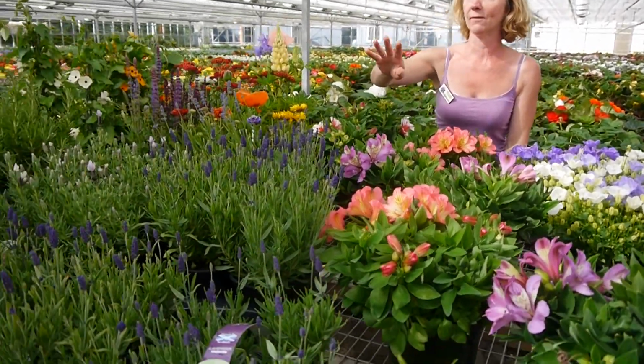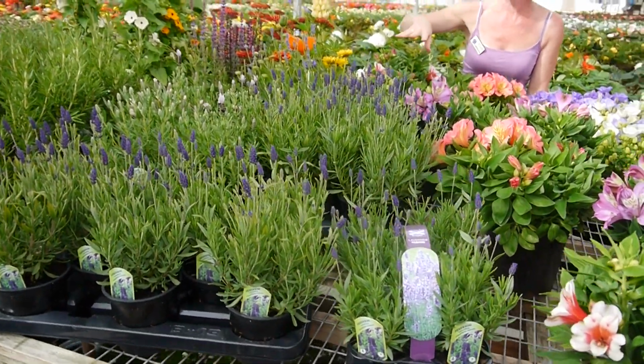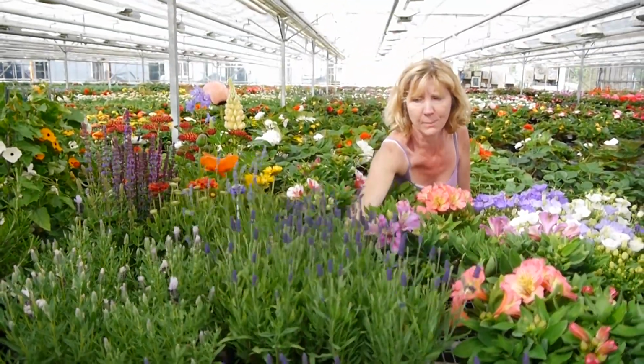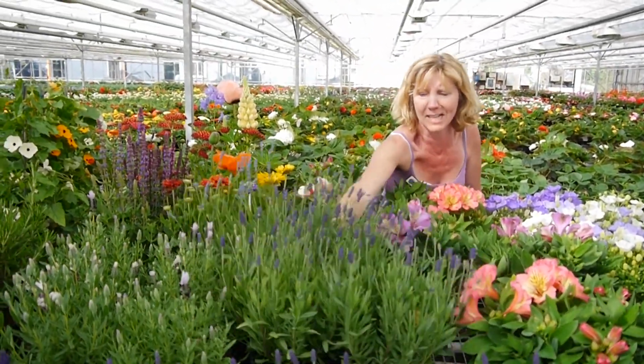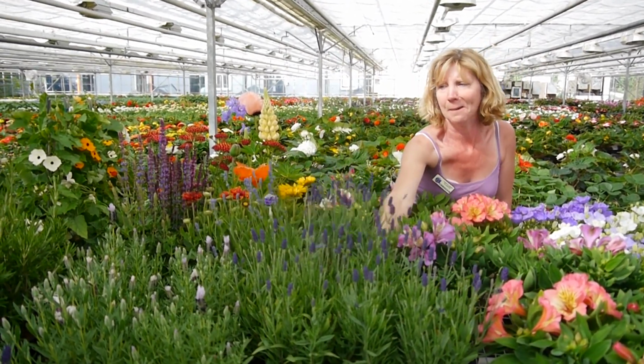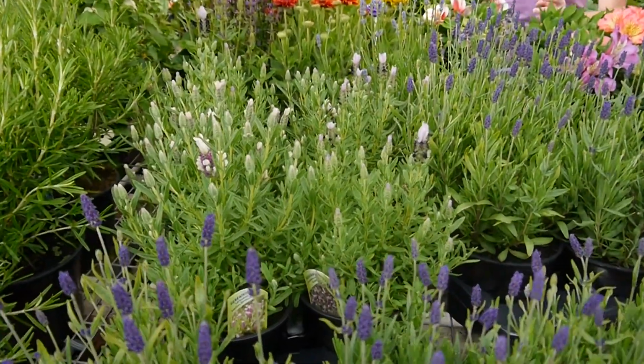Right, lavenders, well, we have lots of Hidcote and we have Stoechas in 10.5s, in 1s, in 2s. Absolutely looking fantastic. Don't buy them from abroad, buy them from here. Ugh, can't get it out. Look at the flowers, just stunning, really stunning. And some nice Stoechas varieties. There's more coming on, some of the giant summers later on when they're ready.